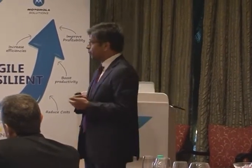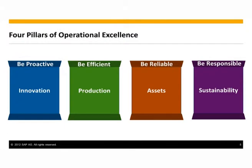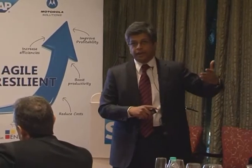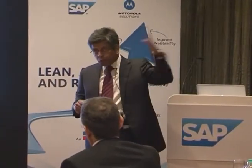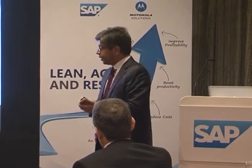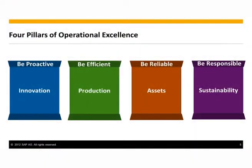What we did was we looked at the 4 pillars of operational excellence as we know it. Some of you may not have these 4 pillars, but this is our definition. So first one is to be proactive in terms of innovation. So we always tend to leave innovation and R&D as something that's outside the sphere of operational excellence. But we believe that innovation should be part of the overall operational excellence sphere. The second is be efficient, whether it's production or supply chain distribution. The third is in terms of assets, reliable assets, asset maintenance. And the fourth is be responsible in terms of sustainability.